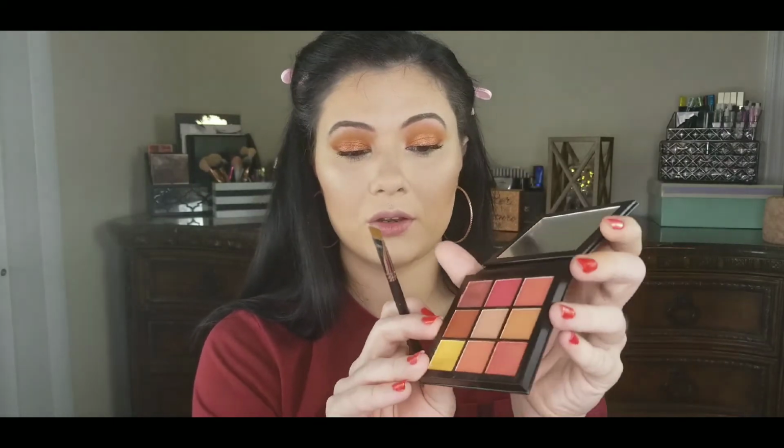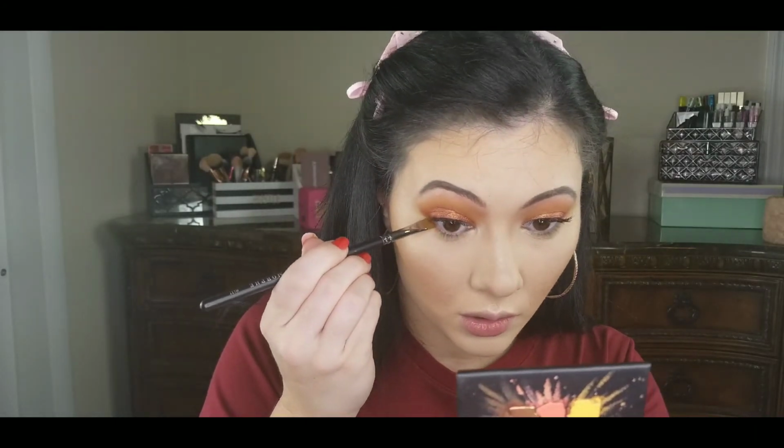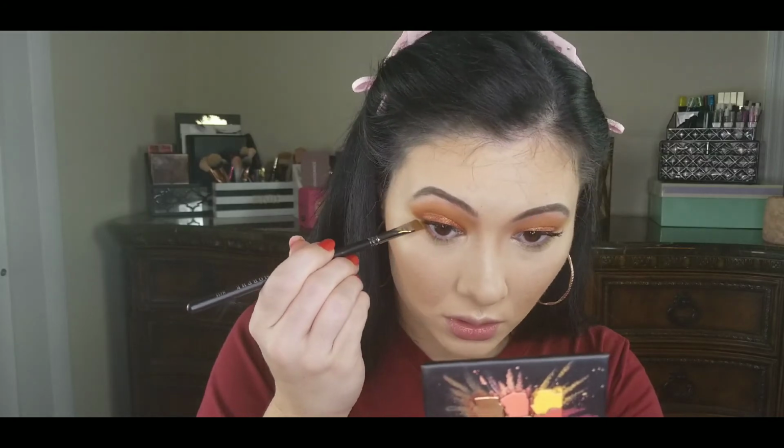After we have the yellow down, what I'm going to do is pick up the darkest shade from the Obsessions palette, the one that's not very dark, and we're going to put that directly on our lash line where the hairs are, like such. We're just going to bring it about half of the way over.